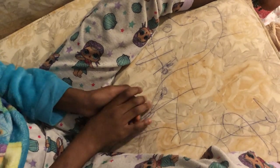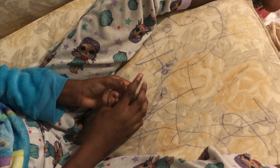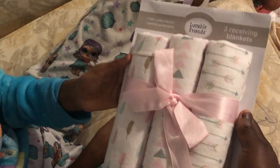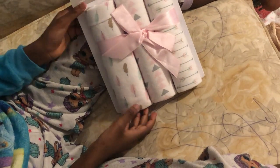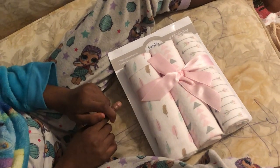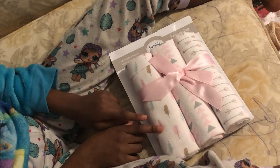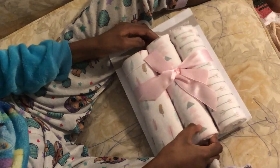All right, this is the second to last set of items that now I'm struggling to open. Ooh, these are pretty. So these are receiving blankets. This one has feathers. Golden brown feathers, pink feathers, and light blue feathers.